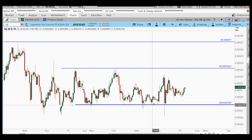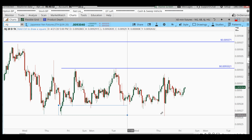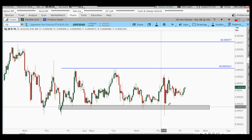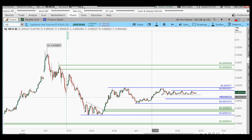I've got a line, but really it's this whole area that is the point where we're basing around, right? It's that whole region where we just keep hitting and basing through. And so I feel like that's still a valid area. I think on our 4-hour chart, we are very much sideways. I mean, this is about as sideways a pinch as you can get.